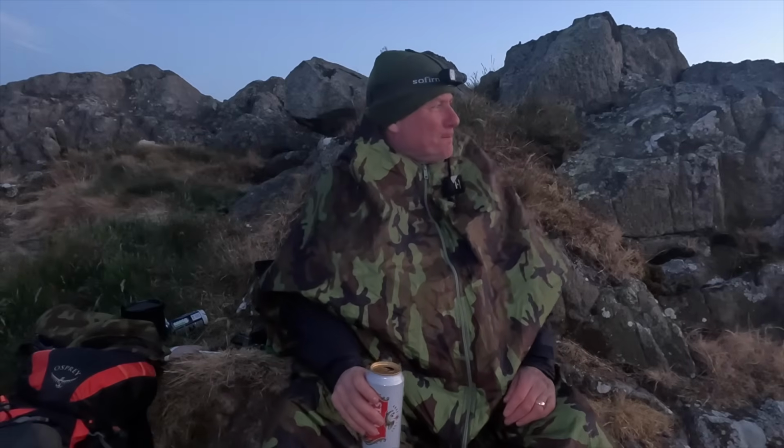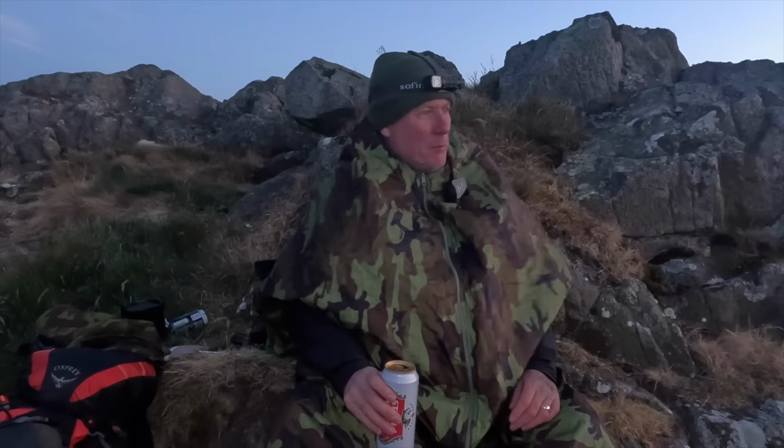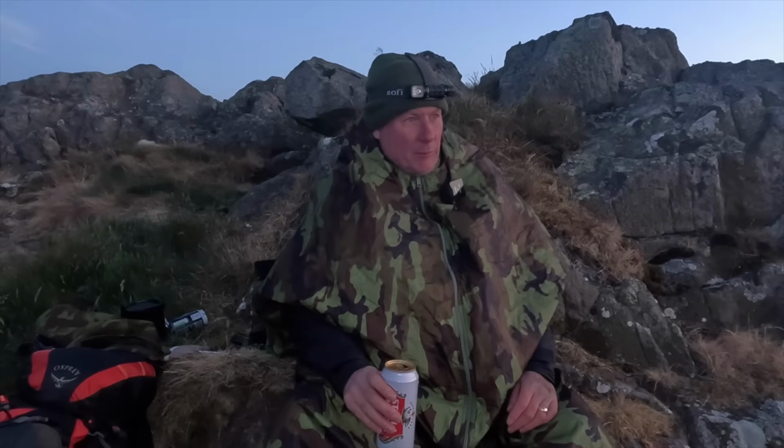Now, I could have tested this out in the woods, but I would have been having a fire. So I thought I'll come up in the Cheviots and test it out here, because I'm going to get a proper test of it. Someone's just walked on my grave.